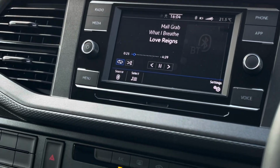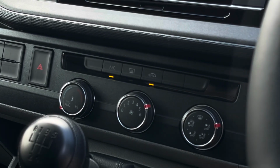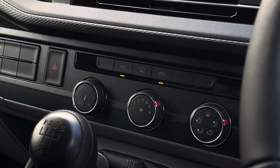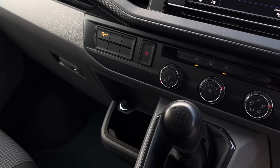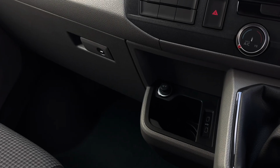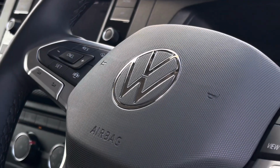Just beneath the touchscreen are the climate controls for the vehicle. The van does come with climatic air conditioning, which is useful for those warmer months. Further down to the left we'll find a 12-volt as well as two USB-C outlets, which is handy for keeping those smart devices charged while on the go.